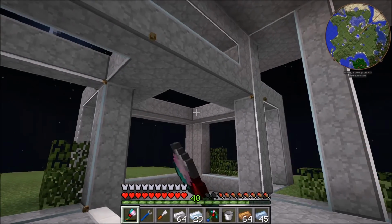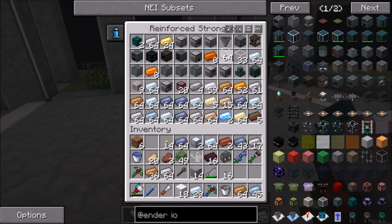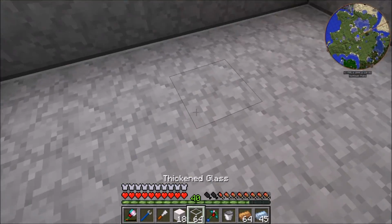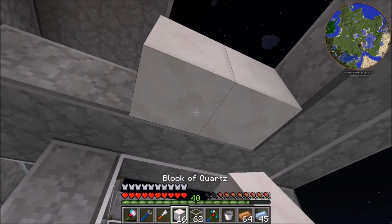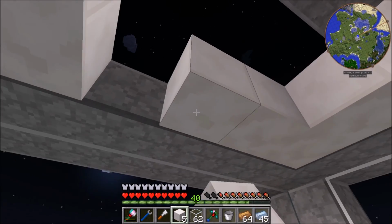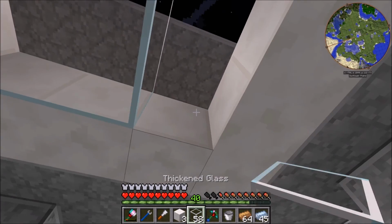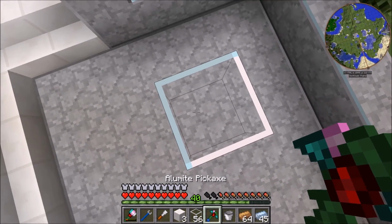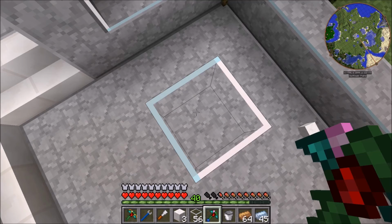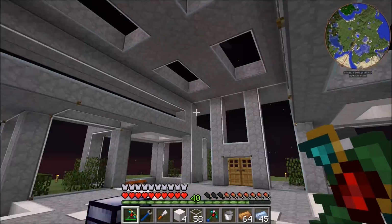And before I forget, I actually do have to finish this part right here. And I did gather some more blocks of quartz, and we have the thickened glass. So I do need to build up one, and I will use glass because I have silk touch, so it's okay. And man, getting quartz is super annoying. It took me quite some time to get all the quartz I needed. That was probably the longest part when I went off camera, was collecting the quartz. Now you know what, I gotta make sure I silk touch this. There we go. Boom. Saving glass. Now we're done. Now the building is officially done.